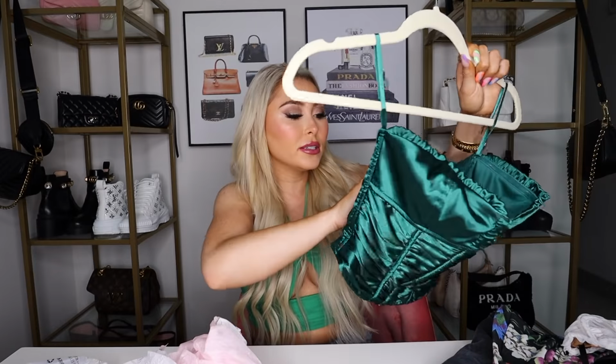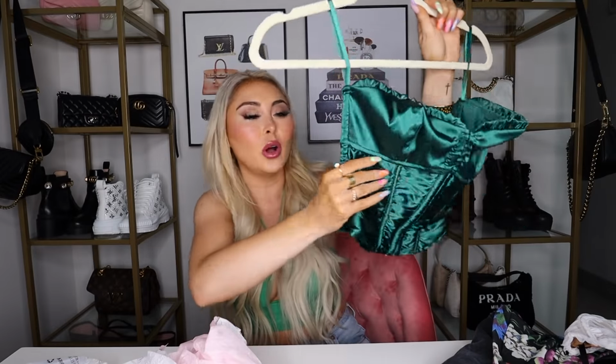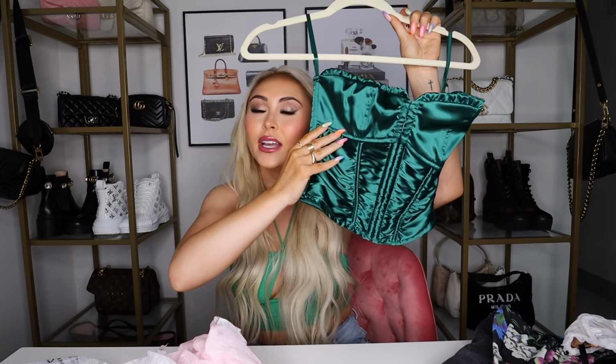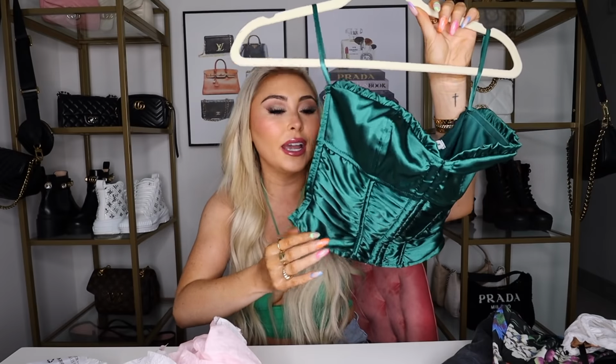And then I also got this kind of same style top from Superdown. I got this in an extra small in this emerald green color. I also already wore this. So freaking cute. I wore this out last weekend and I love it so, so much. It's very flattering.